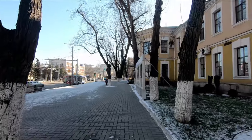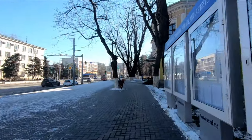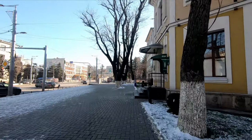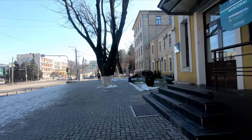And even though there isn't much to see here, and there probably isn't too much that appeals to most people, so far, I really like Chisinau, and I think it's a perfect place to visit for 2 days, if you're into this kind of thing.